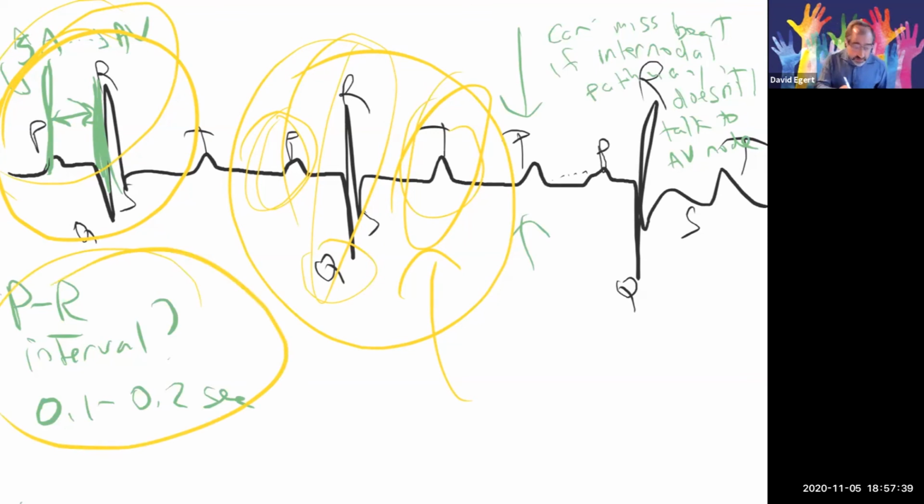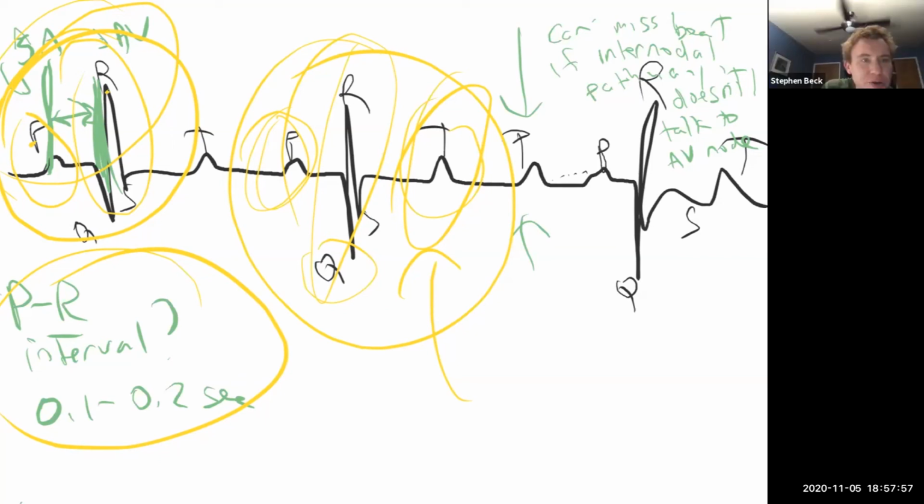Because the P goes to the QRS after that small delay. Why is it important that there's a delay between the P and the QRS? So the atria and the ventricles don't contract together.